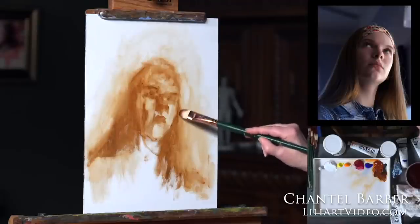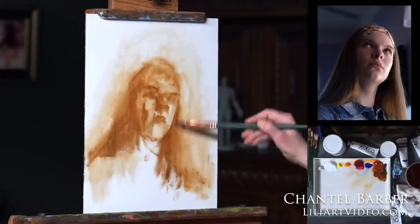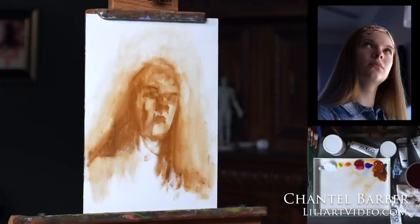Now the tricky thing with this particular pose, the way her head is tilted, is going to be the illusion of her looking up and of her head being lifted. As I'm looking at my reference photo, I have to keep in mind that nothing's flat. It's got form. I also have to keep in mind how her head would really look if it's tilted up, and the planes of the face.